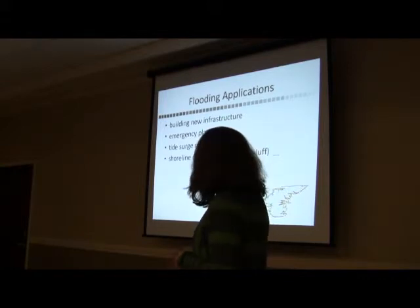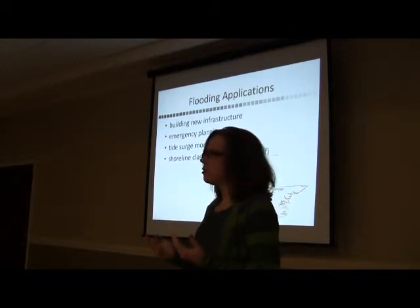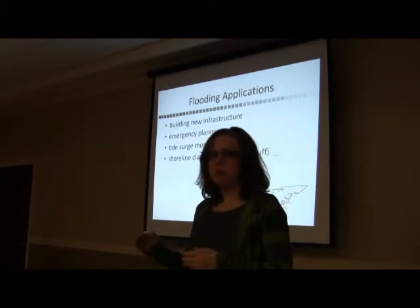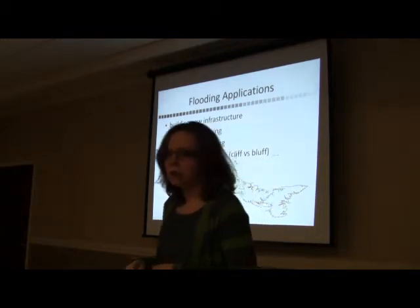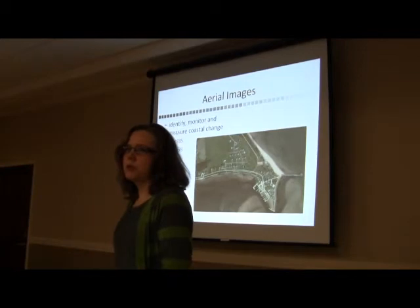So the person who did the shoreline classification also used our LiDAR data in order to differentiate what was bluff and what was cliff, just based on the elevations and the slope of the land leading up to those areas. So it was useful in that application as well. Yep. The other tool that we've been using in order to do our work has been using aerial images.